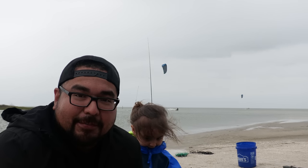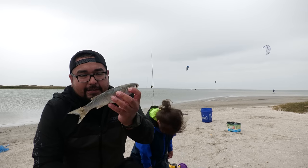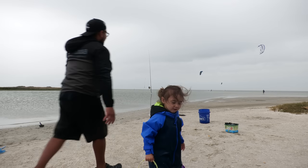We got jacked on the big rod, so I'm gonna get one of those mullet I caught earlier. We're gonna cut it out and cast it out. I wish I had one of those.